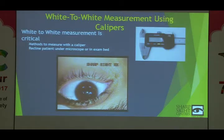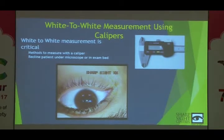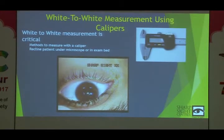One of the gold standards, it used to be said, was to use a caliper to measure white to white. I would like to state, please change that. When you measure it with a caliper, you give it to three people, they'll give you three different readings. And if the reading is more than 0.2 different, it's no good at all. Suppose you have somebody saying 12.2, the other optometrist says 12.6, another person says 12.1, what do you do? So this should be a confirmatory method.